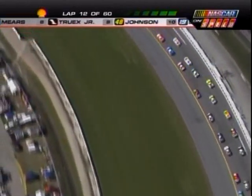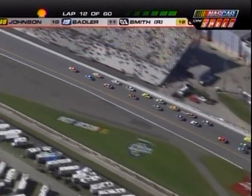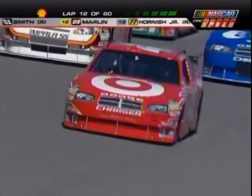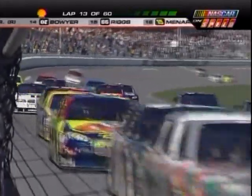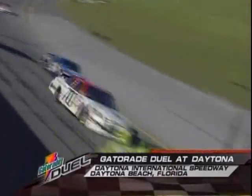Why has the outside lane become the fast lane here? Because the fast race cars are in it right now, I think. Because Junior's in it. All right, that's all I needed to know. And you get a great run off in the corner when you're up on the outside. You're side drafting, really. Reed Sorensen leads Ryan Newman and Joe Nemechek. 12 laps complete.